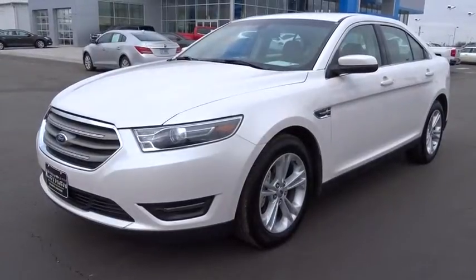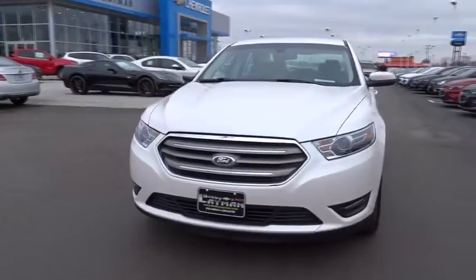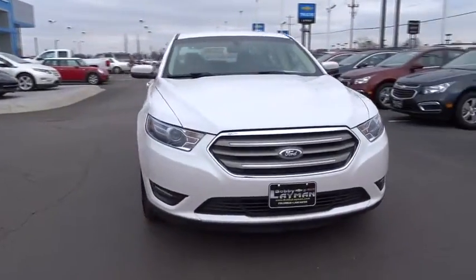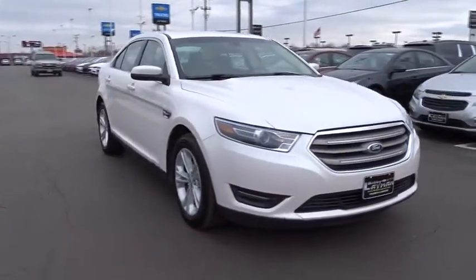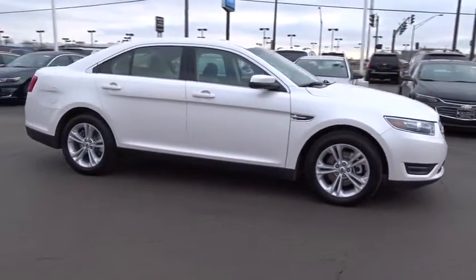The 2015 Taurus. This is it. Crafted by an obsessive engineering and design team, the Taurus was created to compete with some of the world's best. This vehicle has less than 10,000 miles. Here are some of this vehicle's great options.